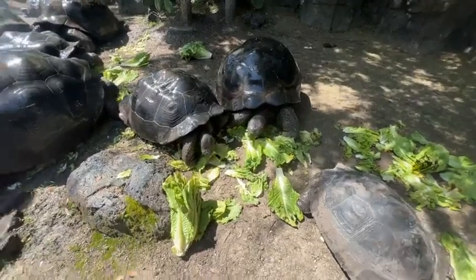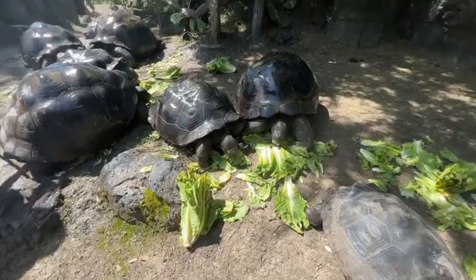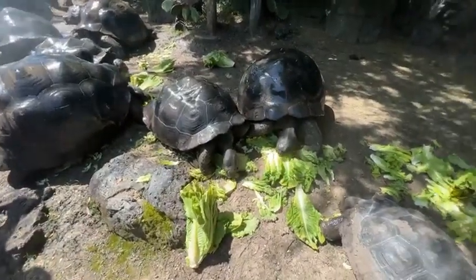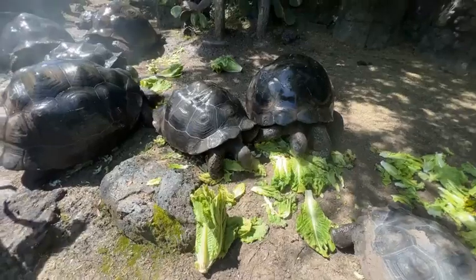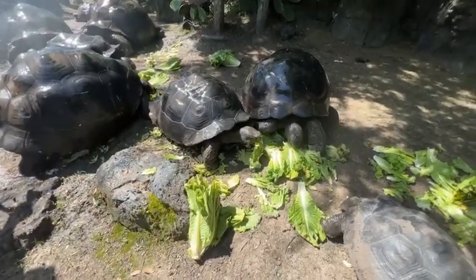By visiting the zoo, you can help save them in the wild. The Houston Zoo does work with partners out in the Galápagos that actually work directly with these Galápagos tortoises. So by visiting the zoo, you can help save them in the wild.